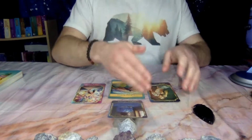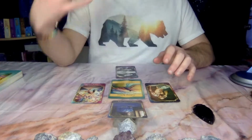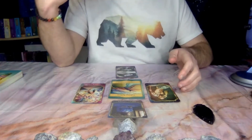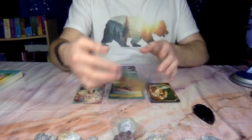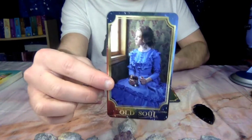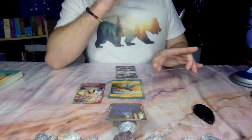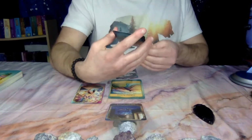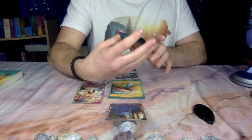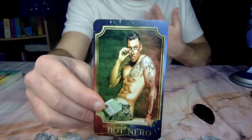I'm also seeing that some of you are women right now, old-fashioned women potentially, maybe old-fashioned love, maybe you're into the Victorian era, specifically the 1800s even. That might be a period you want to look into. We do have here as well, this is kind of funny, on the left side, the hot nerd. So maybe you have a crush on a guy who maybe you used to make fun of. Maybe you're dating him.